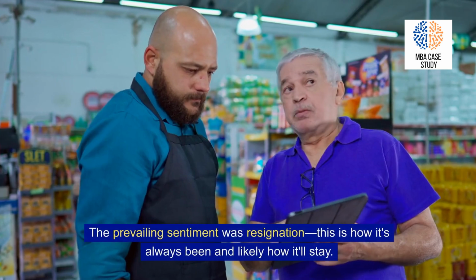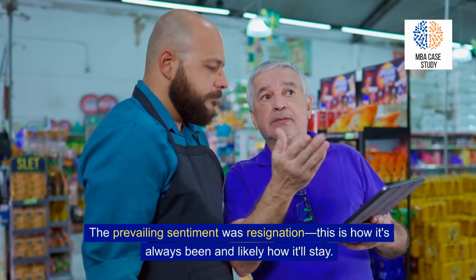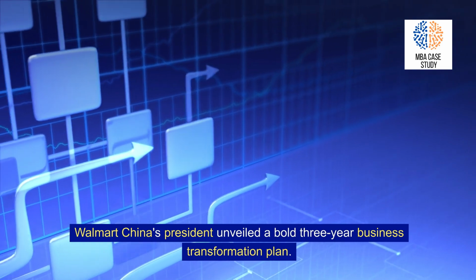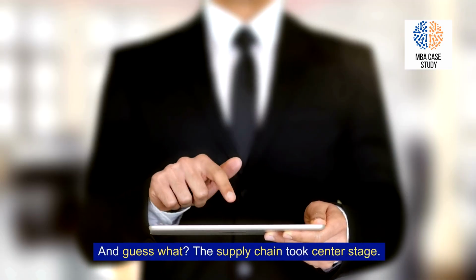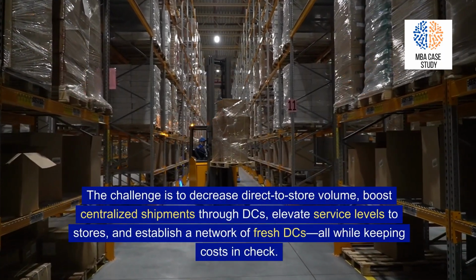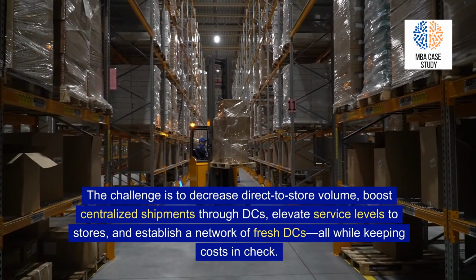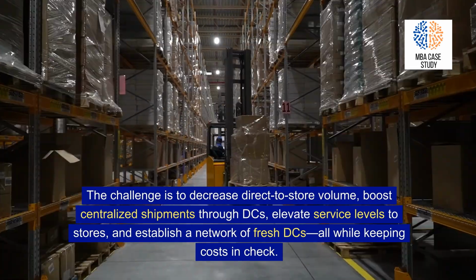The prevailing sentiment was resignation. This is how it's always been, and likely how it'll stay. But in early 2012, the tide turned. Walmart China's president unveiled a bold 3-year business transformation plan. And guess what? The supply chain took center stage. The challenge is to decrease direct-to-store volume, boost centralized shipments through DCs, elevate service levels to stores, and establish a network of fresh DCs, all while keeping costs in check.